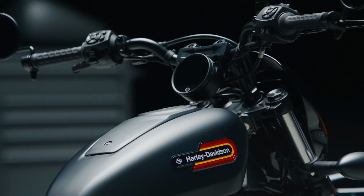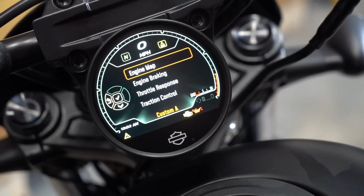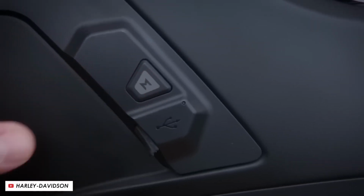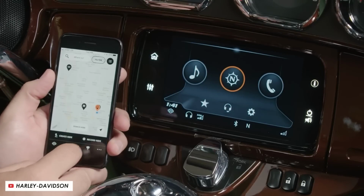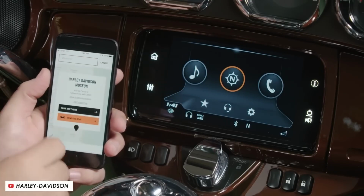You get the round TFT display from the Sportster S. It opens up so much stuff. It's kind of crazy, just changing the dash means you can do a lot more things. So phone connectivity, of course. You can do custom riding modes with lots of parameters. You've got tire pressure monitoring as standard and cruise control as well. So loads and loads of things.